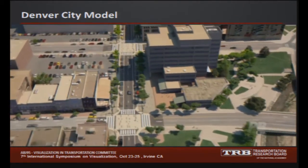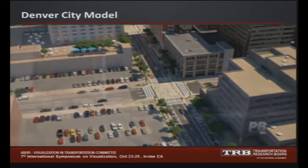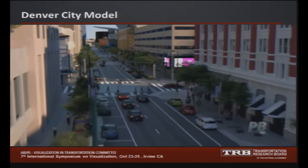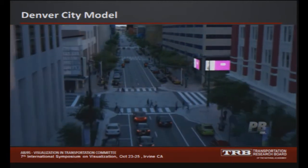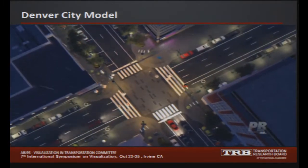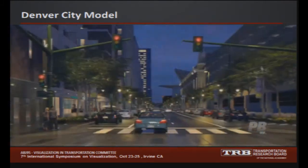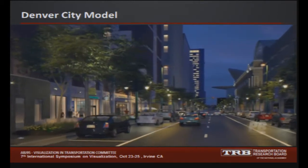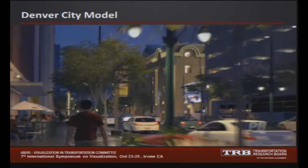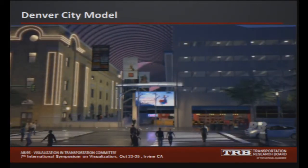And you'll see here that as you move away from the corridor, the detail in the buildings drops off. Another point that I usually make with these models is level of detail is really relative to how close you need to be to your views, which is driven by how close you are to the project itself. You can have low-res buildings in the distance and high-res buildings in the foreground. And the theme here was the street through the seasons, since we get a lot of seasons on a weekly basis in Denver.